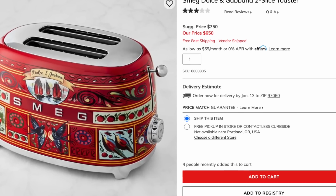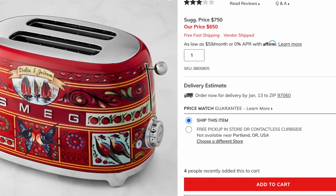And yes, there is actually a Smeg Dolce & Gabbana toaster that I have wanted forever. It's a little bit pricey. I already own a Smeg toaster, but it is so cute, so cheerful, and I just have been trying to convince my husband that it would make our lives so much happier with this cute little Smeg toaster. He didn't go for it. And I totally get that.